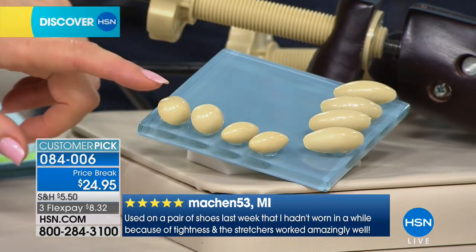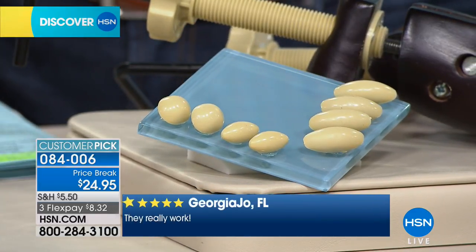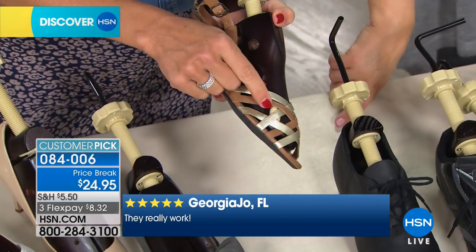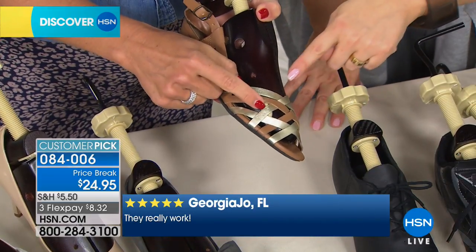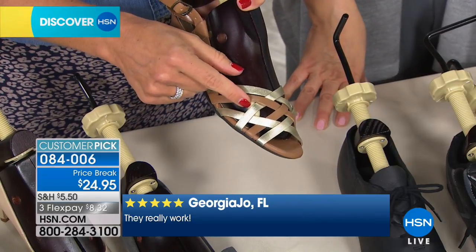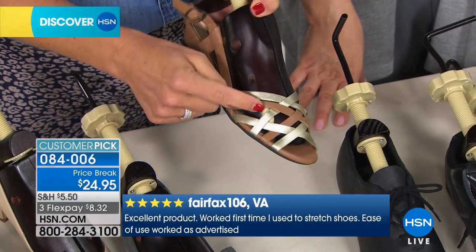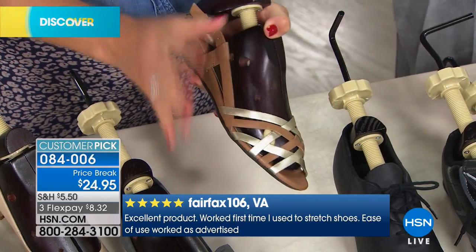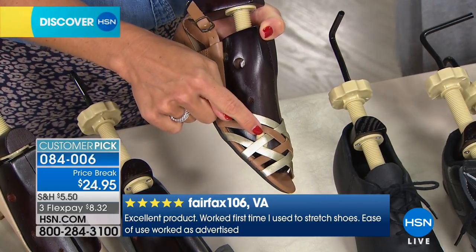So this is where these relief pods come in. This is genius. Exactly. You can see even here, I squeeze these into the straps just so that you can see, a lot of people have that problem with their little pinky toe. Well, we have this perfect little pod to stick on there and stretch that little section out. Maybe you don't want the whole shoe stretched out. Maybe just that little bit. That little pod is gonna help you do that.